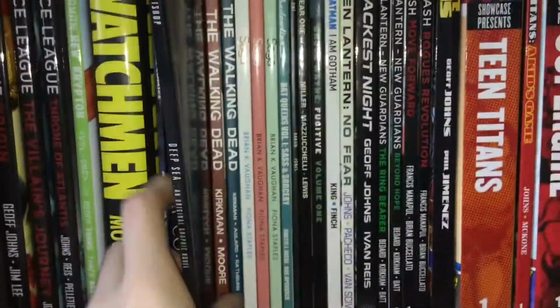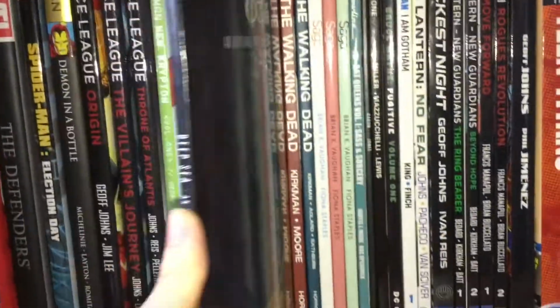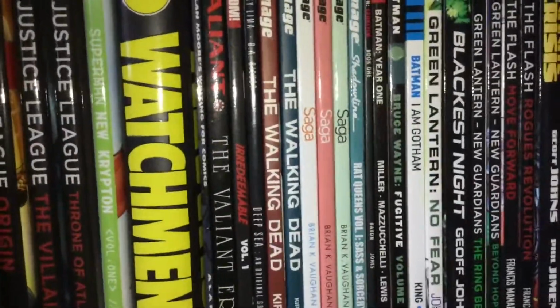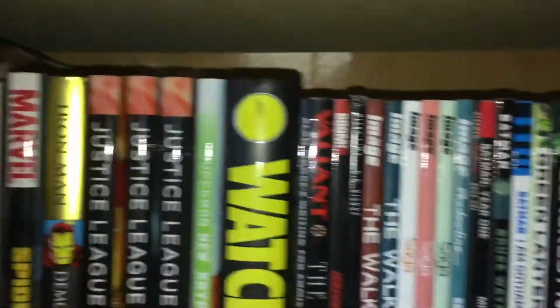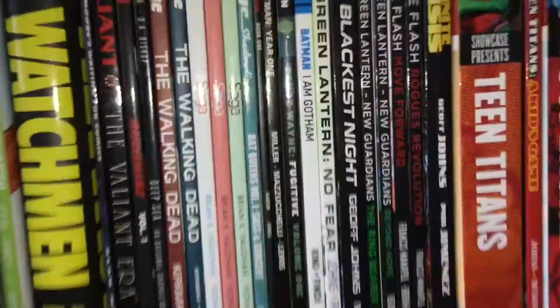This one I haven't read. I got this one for free. It's called Deep Sea, an original graphic novel. I had a flip through it, but I don't really remember anything that I saw in it. But yeah, I'm excited to read some of the stuff that I've yet to get to. But that's not necessarily number 1 on my list. I'll get to that eventually, though.